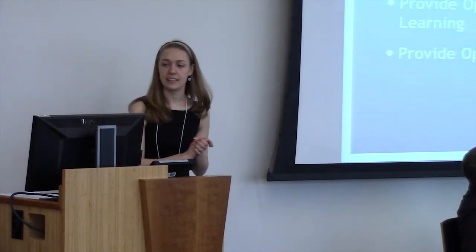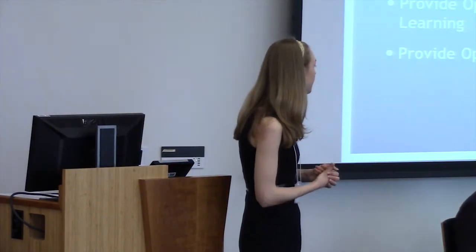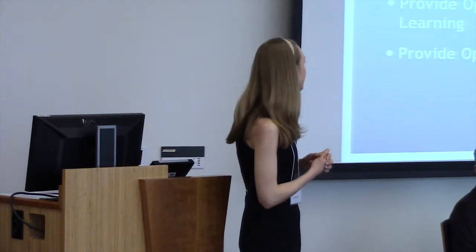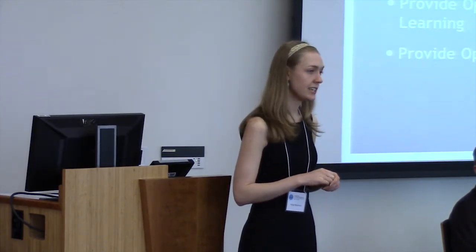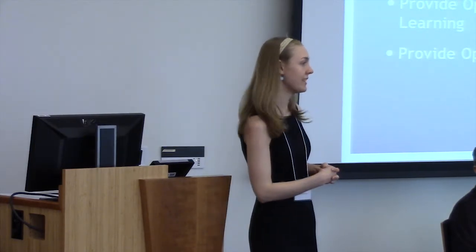And in looking at these three examples, I found three roles that really stood out for me that 3D printers can play in academic libraries. The first is they expand access to technology. Second is that they provide opportunities for instruction and learning. And third, they provide opportunities for outreach to students and faculty.